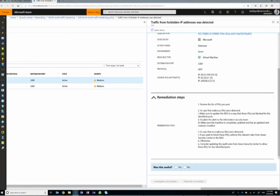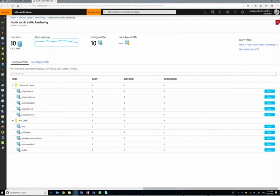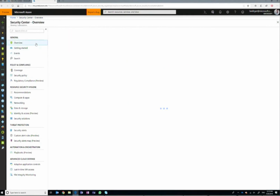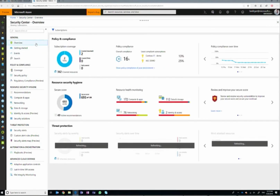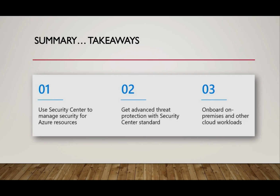So that was a short demo of the container support, the new regulatory compliance section that we're going to keep on extending, and the north-south adaptive network hardening controls that we now have available in limited public preview. Okay, now with that demo, we're almost done with this video.